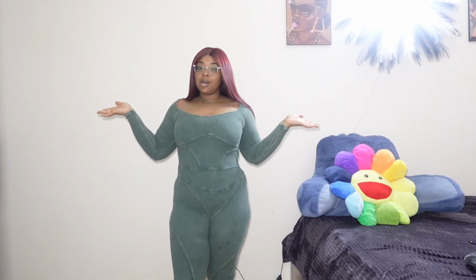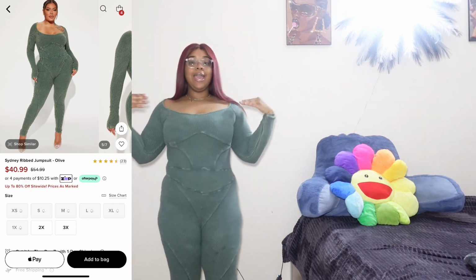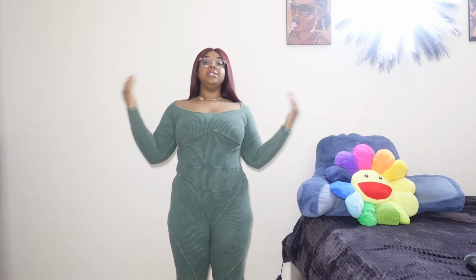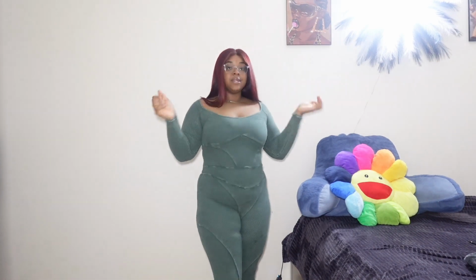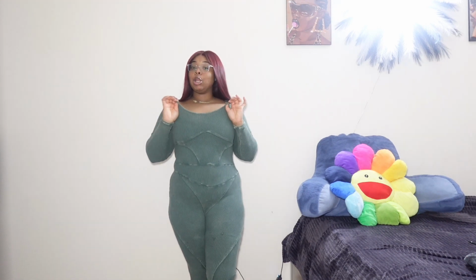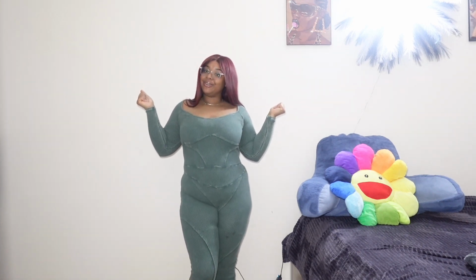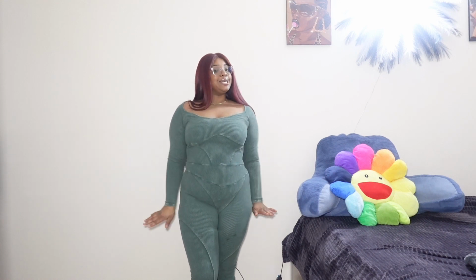So first up, we have this Sydney ripped olive green jumpsuit. It falls off the shoulder a little bit, so I think this was really cute. This is right from the front, the side, this is the back. I don't know y'all, lately I've been loving the ripped clothing items. I feel like it hugs the curves and everything. This jumpsuit is really cute. All the colors in this jumpsuit are cute.